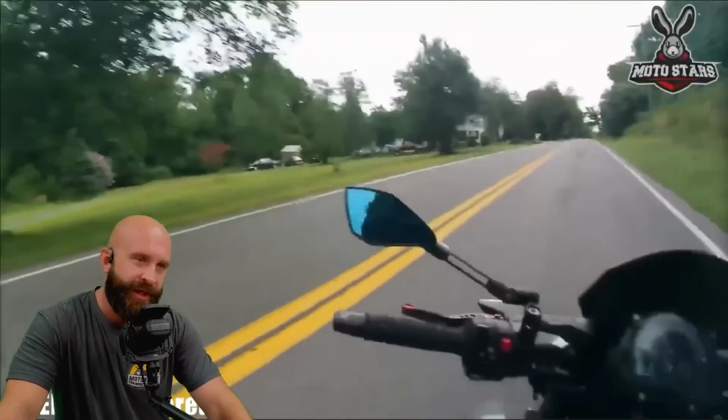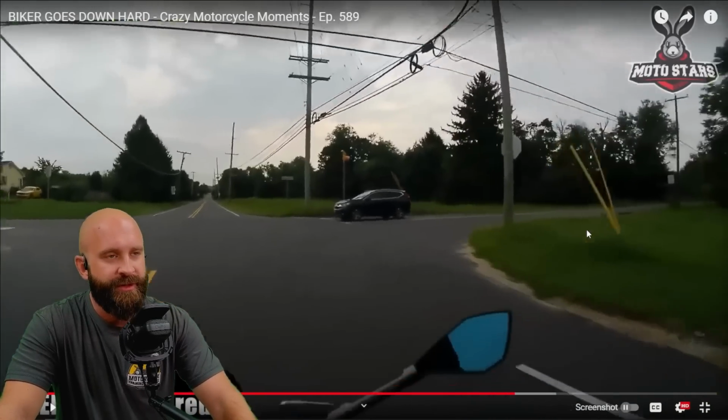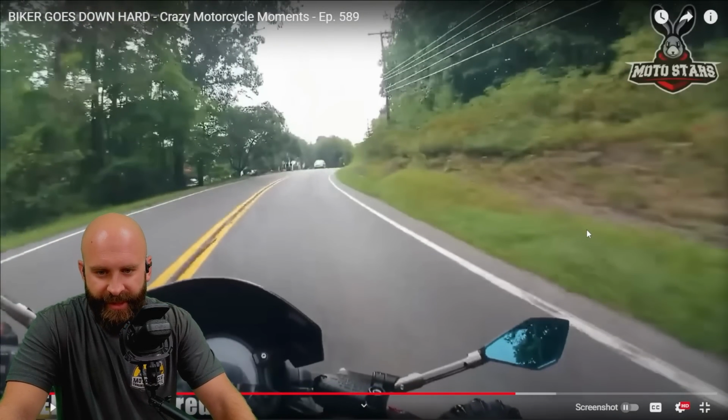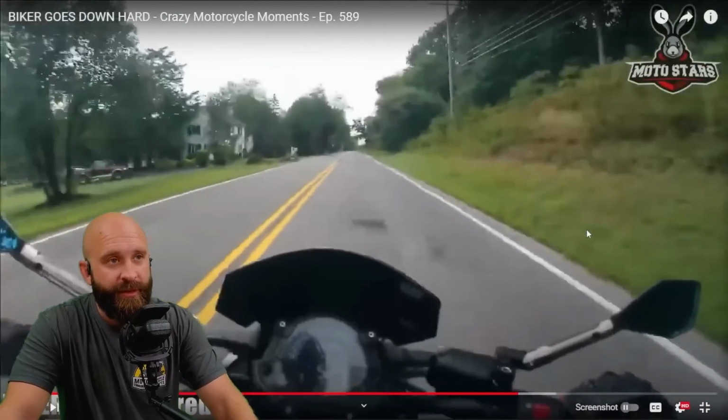What do we got here? Somebody came over the line. Okay. This is why we position ourselves in a good position for safety here. So we're on the left side. All we had to do is switch over one lane position, and that's it.